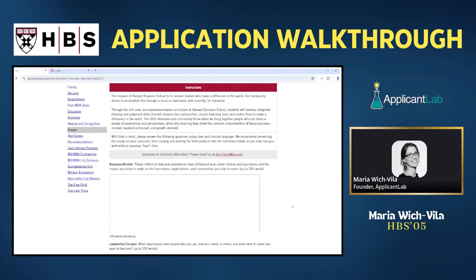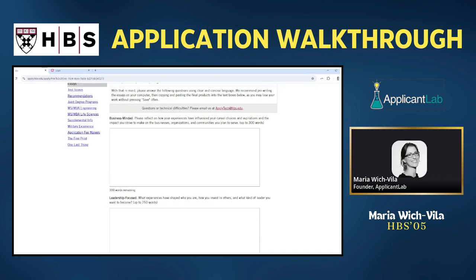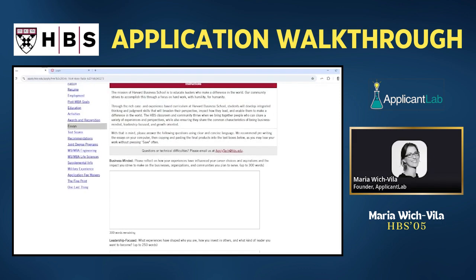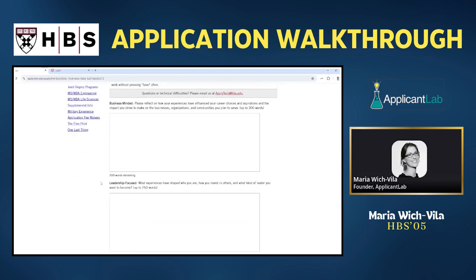Similarly, and I know we are running out of time, but the good news is that the rest of the stuff is pretty straightforward. Similarly for the essays, let's say for essay 2 where it says how you invest in others, you need to think very strategically about what is in the rest of the application form first. Fill out the rest of the application form as strongly as you can first, and then whatever has not already been covered, talk about that in the essay.